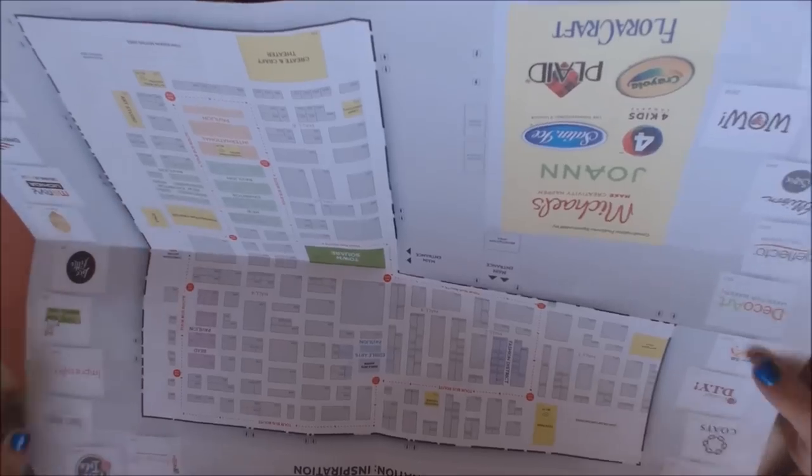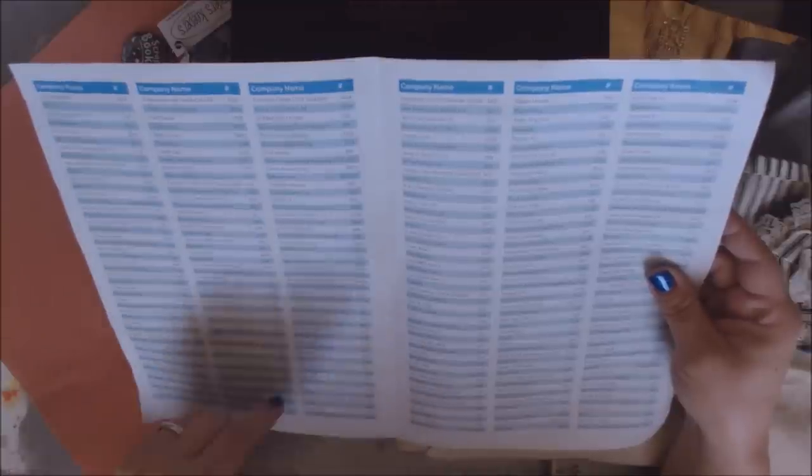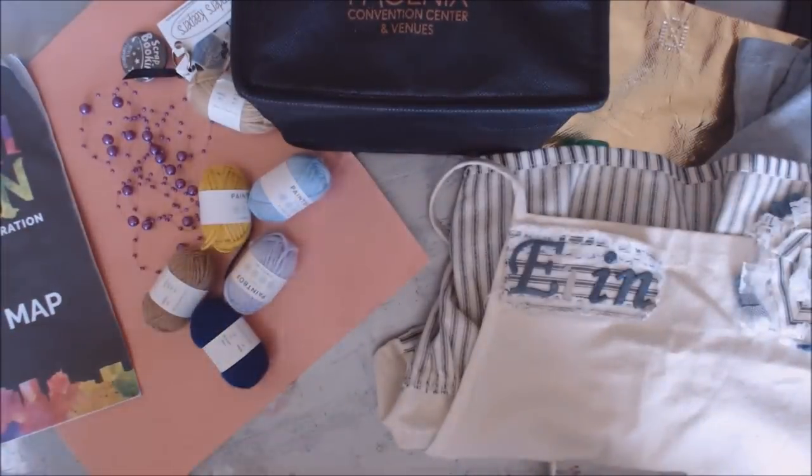So one of the first cool things I got was a map, which I actually use quite a bit. They have an app, which is kind of fun, but having a map and just being able to see it was pretty cool too. And also being able to reference it really fast, because I did find there were a couple of booths that in the app were missing the booth number for some strange reason. So I got to bring this little guy home, which is pretty cool.